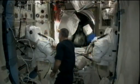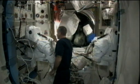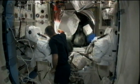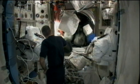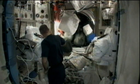For Commander Dan Burbank, a good portion of his day was spent in the Quest airlock, where he was setting up and then executing a protocol to scrub the cooling loops of two of the spacesuits, the EMUs, or extravehicular mobility units, the spacesuits that are worn for spacewalks that are conducted on the U.S. section of the space station.